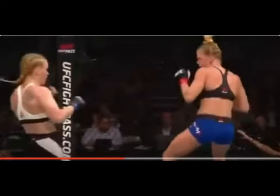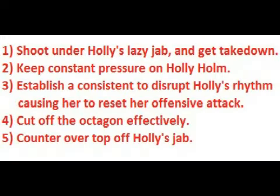Okay, so that's what I'm talking about, okay? Germaine DeRandamie can be a phenomenal counterpuncher, because Holly Holm has points in the fight where she just throws up a lazy jab, and sometimes it's a jab to disrupt her opponent, and sometimes she will do it to just see if she can get a reaction. But these are the keys to victory, okay, for Holly Holm and Germaine DeRandamie.